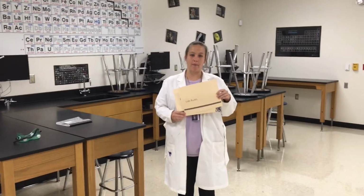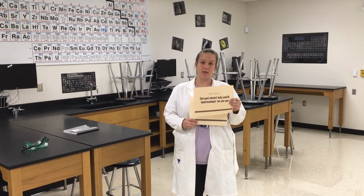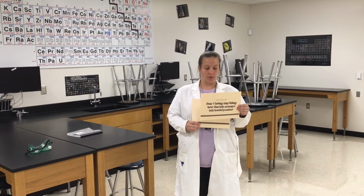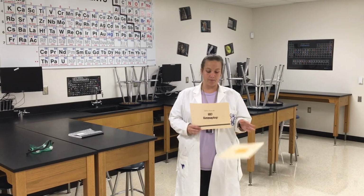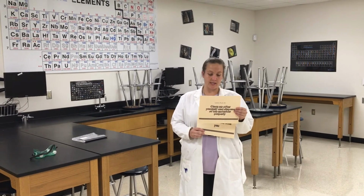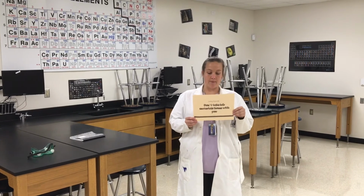Okay, so here's a recap of the lab safety rules. 1, do not start the lab until instructed to do so. 2, wear appropriate safety attire. 3, don't bring anything into the lab except for your lab book and your packet. 4, no horseplay. 5, clean up after yourself and dispose of lab materials properly. And 6, don't take lab materials home with you.